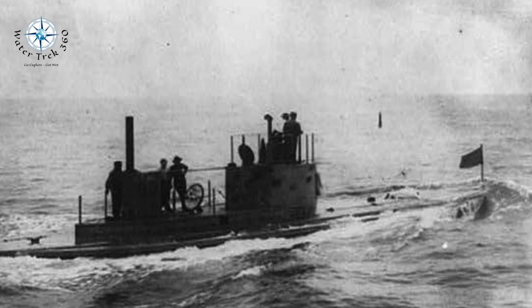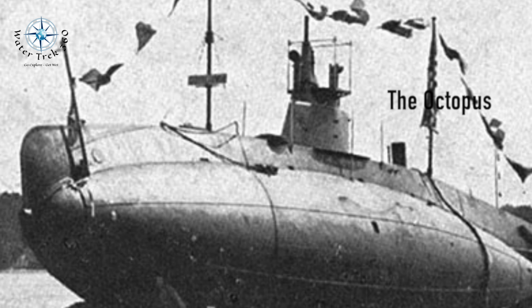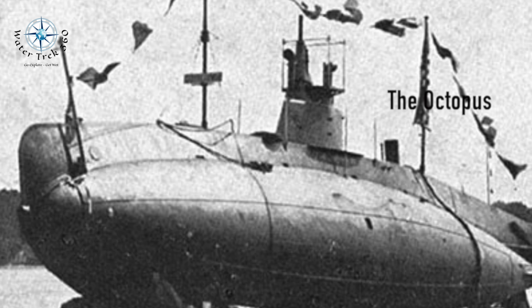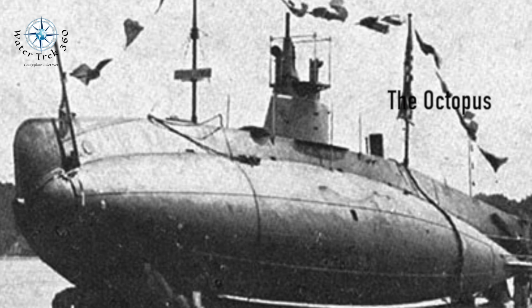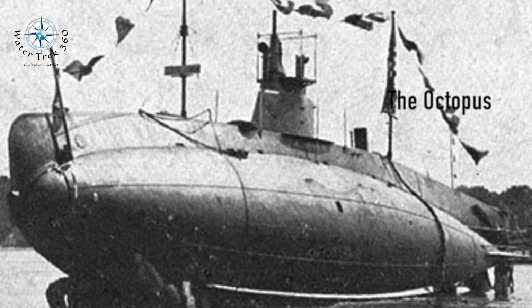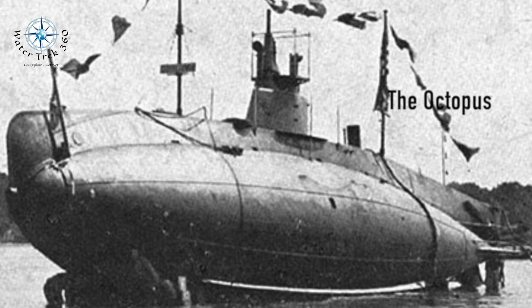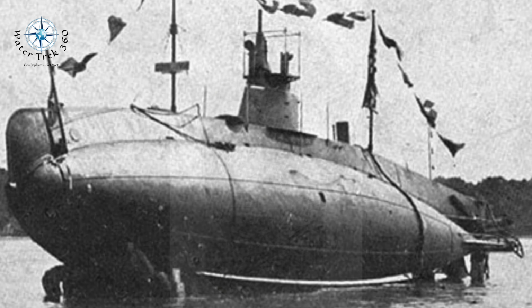For armament, she had 3 457mm torpedo tubes. 2 of them were placed in the nose compartment and the 3rd in the stern. The Octopus was 105 feet in length, had a 14-foot beam, a draft of 11 feet, and displaced 275 tons. She could hit 11 knots on the surface and 9 submerged. Reportedly, she had a test depth of 200 feet. She had 2 torpedo tubes, carried 4 torpedoes, and had a crew of 15.